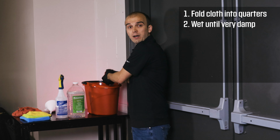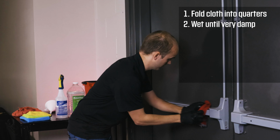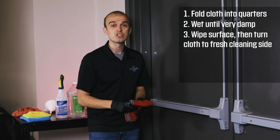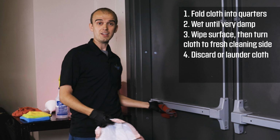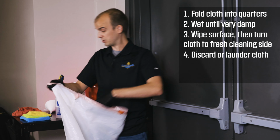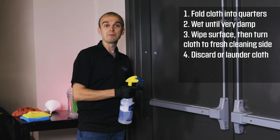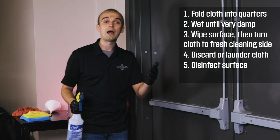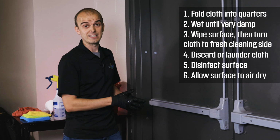As the section of the cloth becomes soiled when I wipe this high-touch area, I simply use a clean side. Once all the sides are soiled, I'll place it in a bag so it can be laundered. I'm now going to take my trigger sprayer, and on that same surface that I've just cleaned and wetted, I'm going to disinfect it. And then we're going to allow it to air dry. And that has now finished cleaning and disinfecting the area.